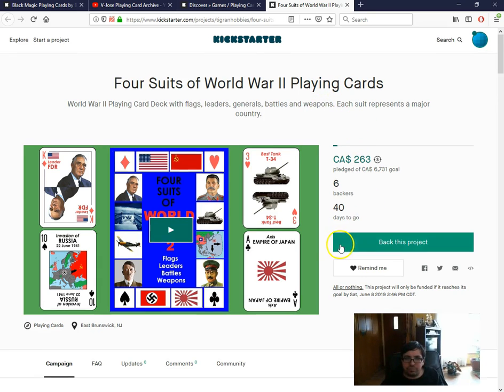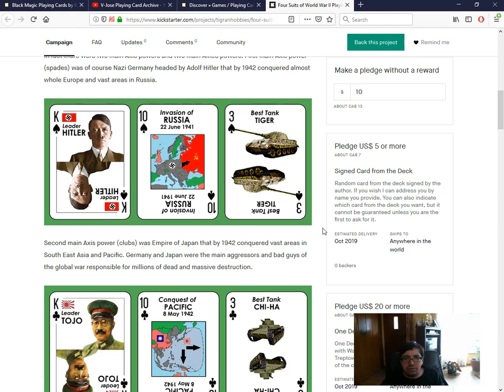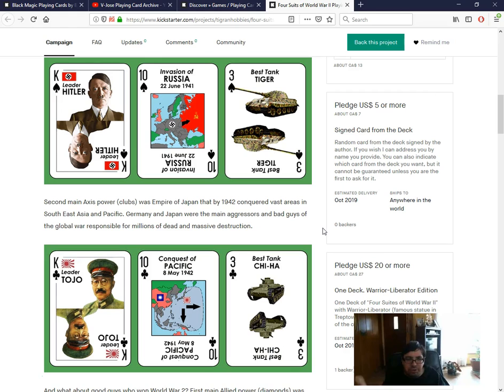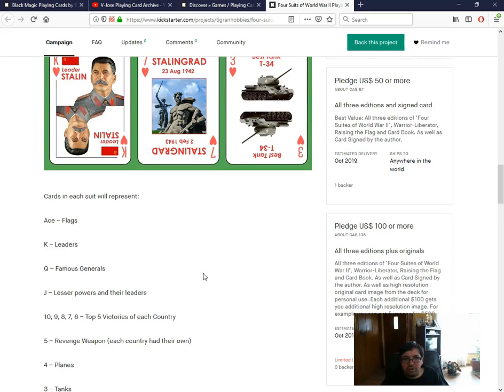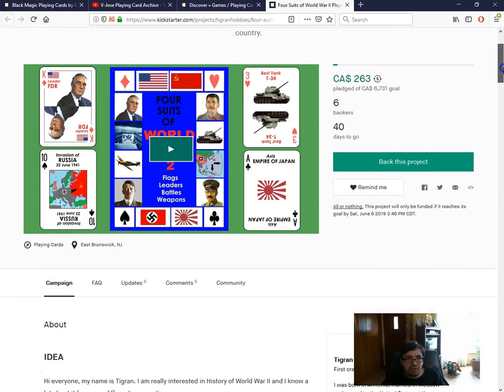And, interesting, the threes seem to have an image of their best tank. The tens seem to have some kind of big thing that happened in the war. The kings have a leader, Tojo, and Hitler, of course, FDR. The nines have another battle type thing. Some kind of monuments on the sevens, perhaps. Is there anything else that we saw here? The aces have the flags.